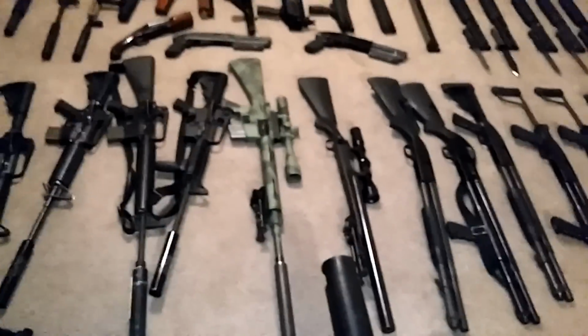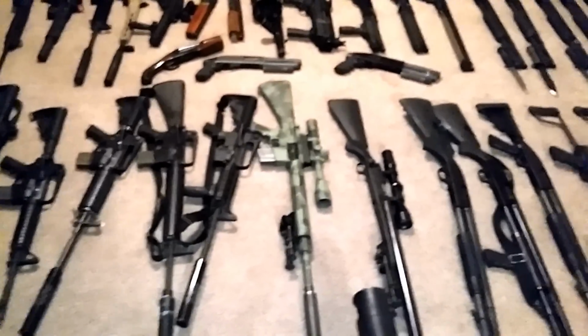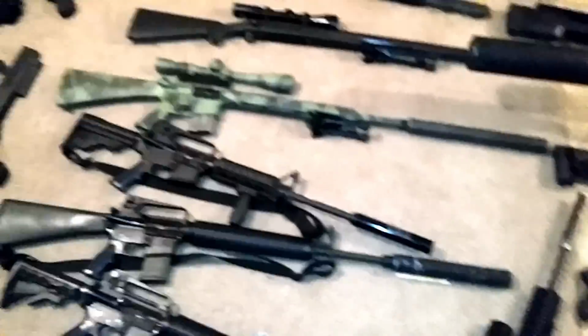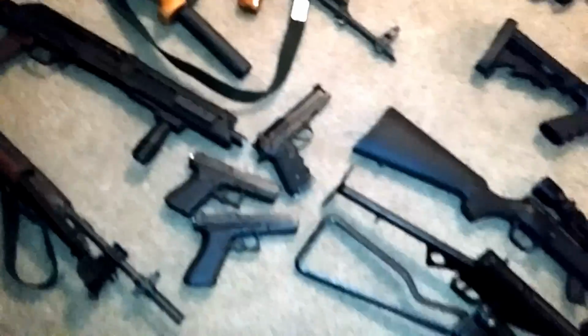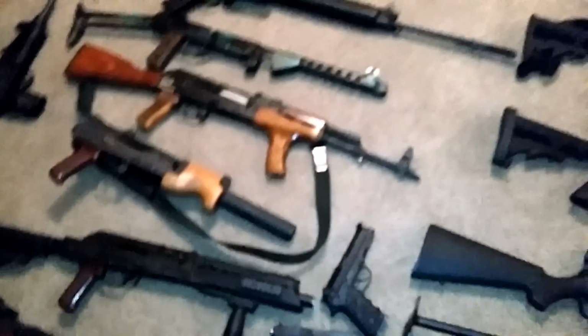So that is, I know I've got a few hunting guns and a few other miscellaneous, but that is the gist of my collection. Like I said, I've been collecting for years. Suppressors are really cool. I don't shoot hardly anything without a suppressor nowadays. Like the full auto Glocks, they're a lot of fun to shoot. Big request for them when we go to the range. AKs.